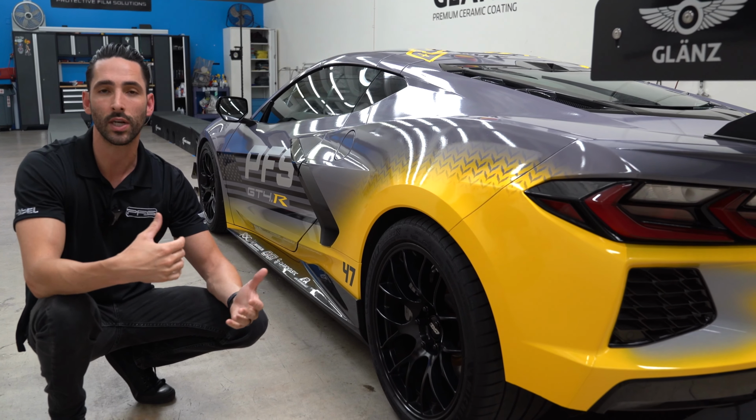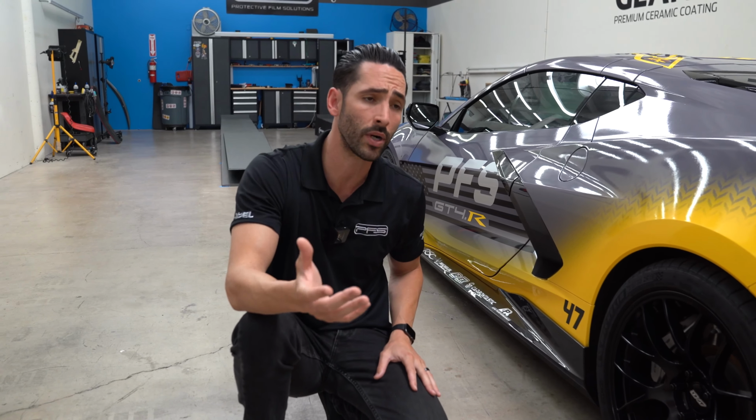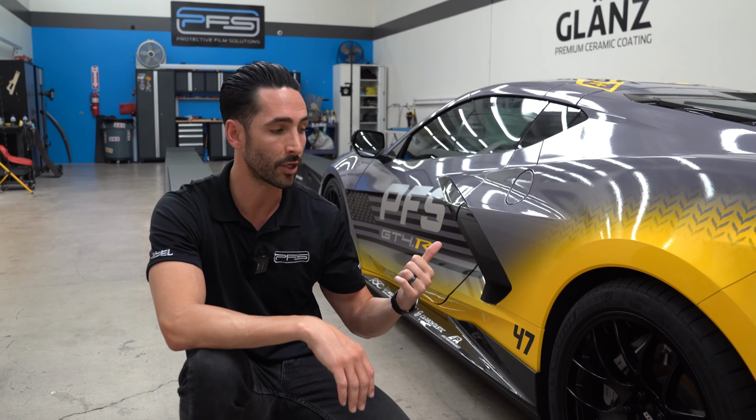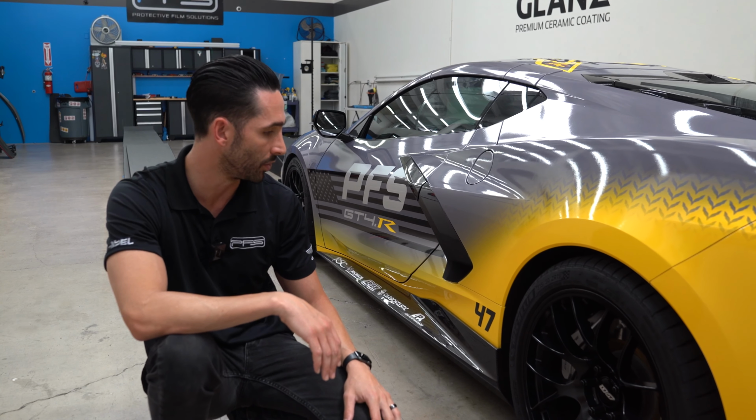But traditionally I would do a set of coilovers on this car, but I wanted to retain the front lift. So if you're a C8 owner out there and you wanna lower the car, but retain that front lift, which helps out so much, a good set of Paragon springs, collars, and wrenches will do the trick.